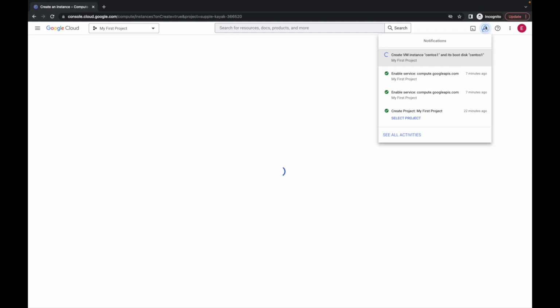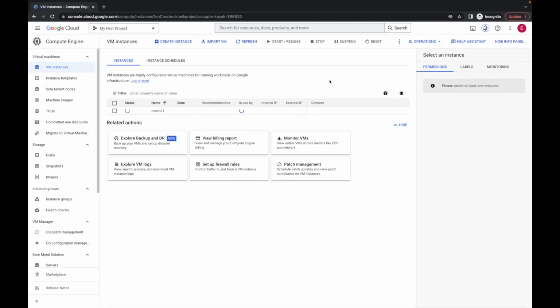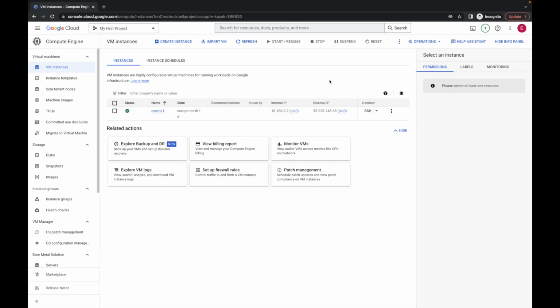And here also you can see that it creates your VM instance. For me it was just less than 20 seconds. In 20 seconds we just created our own virtual machine in this Google Cloud platform.